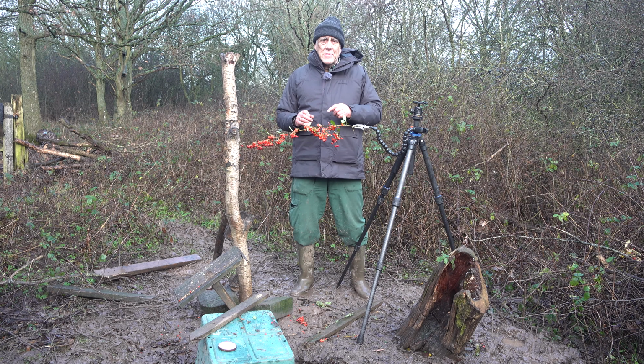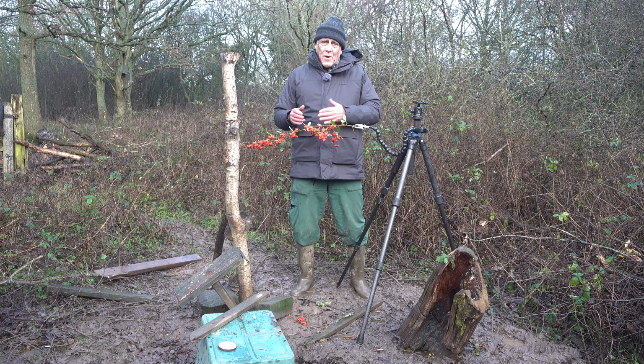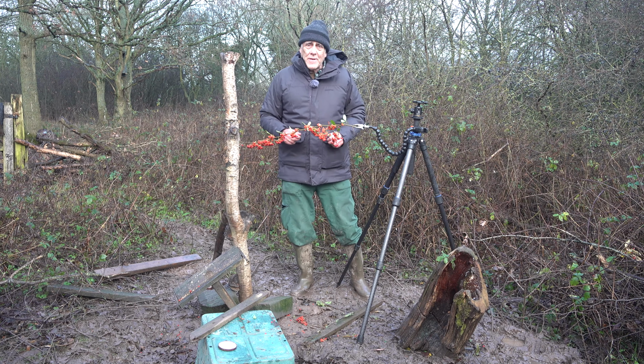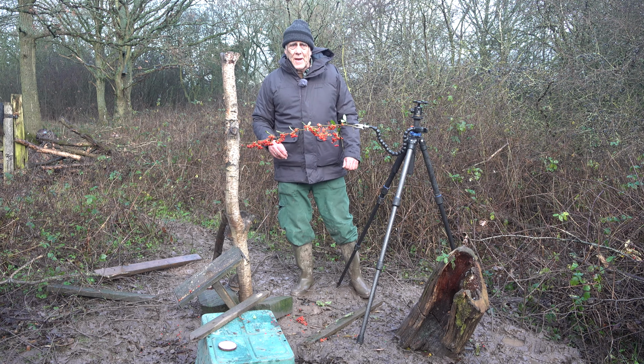That's one of the disadvantages of mirrorless cameras. When you were using the Canon cameras with the optical viewfinder, they were ready all the time. You just touch the button, you were taking pictures. Right, we're ready to go. I'm going to get in the hide just behind the camera and see how we go.